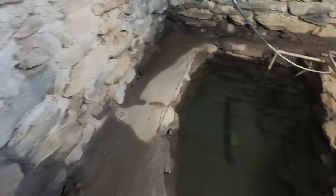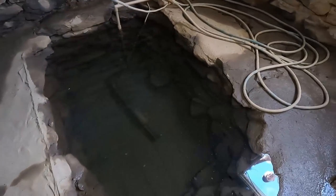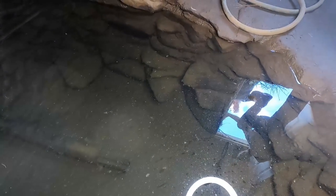Let me in there. I just saw... See if I can still see him. There he is. So, you just saw him swim up in there. He just went out of sight.